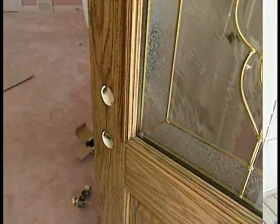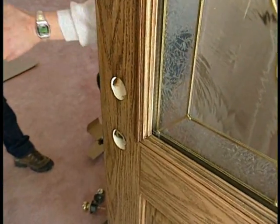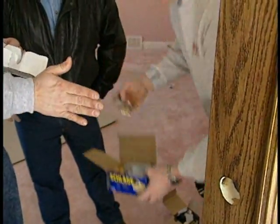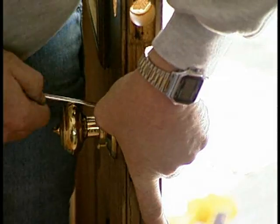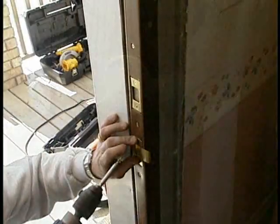What we're going to do now is install a lock set. It's important to do this at this point because in order to locate our stop on the exterior, we've got to make sure that this thing is closed all the way to the point it needs to be, and then we can go ahead and put our stop on.